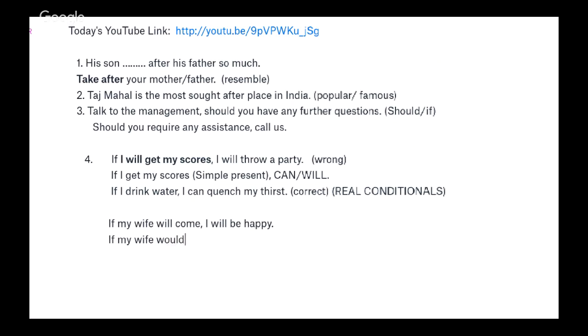If my wife would come, or if my wife came, what am I using here? Past. Would, will, would? Or if my wife was here, would come or was here, both of them are right. Comma. In the next clause, you will not this time use can or will. What did I use here? I use simple past. Let me write it here. Simple past. And in the next clause, you will not use will or can. You will use would. Let me write it. Would, could, or might.